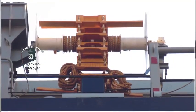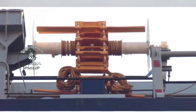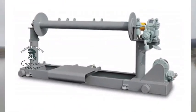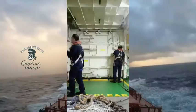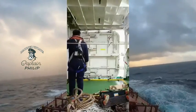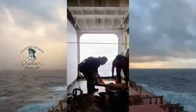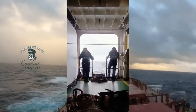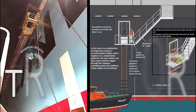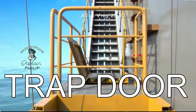Pilot reel. The pilot ladder winch reel is an easy way to store and move the ladder. Pilot ladder winch reels are generally fitted on the ship's upper or main deck, or at a ship's side opening, which may include side doors, gangway locations, or bunkering points. Winch reels fitted on the upper deck may result in very long pilot ladders, an embarkation platform, or a trapdoor.